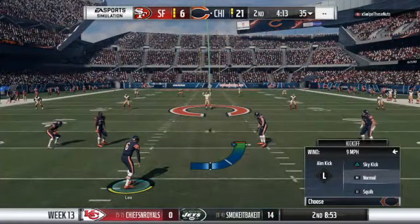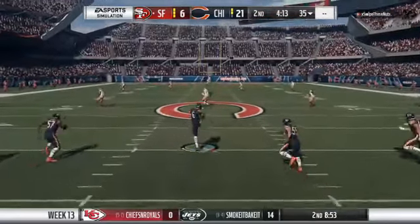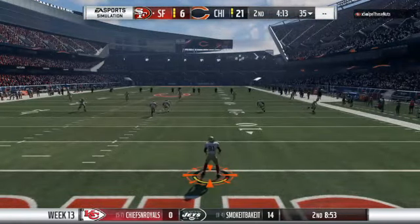Around the NFL, we've got a second quarter score. And it's the Titans who are off to the early lead in that ball game. I have a feeling that one's going to stay tight throughout.